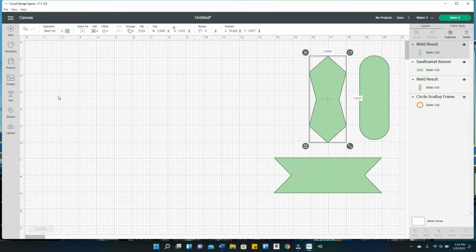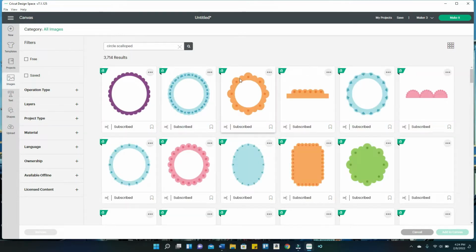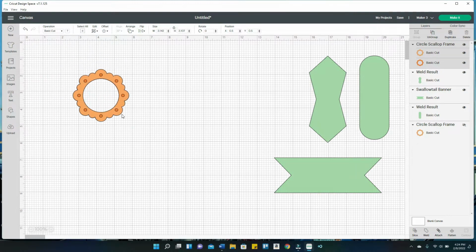Let me show you one other way to do a fun shape. So we're going into images, and I want a circle, but I want it to have scalloped edges. So I'm going to type in circle scalloped, and I love this edge with those kind of big scallops and small scallops mixed. So I'm going to choose that, add it to my canvas. Now, I don't want these little holes punched out. I don't want any of that. So I'm actually going to hide by choosing the eye over here on the right. I'm going to hide that top layer.